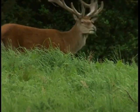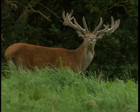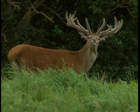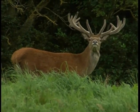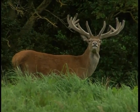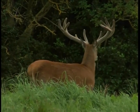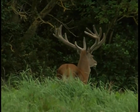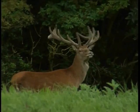Moving on to the third week of August, here's a typical example of a wonderful stag. He's all right in front. He's spotted us, but he's not quite sure whether to run away or whether to stay and watch us. Oh well, you film me, I'll just walk away. But this is a typical example of a stag on Exmoor, a good old stag on Exmoor.